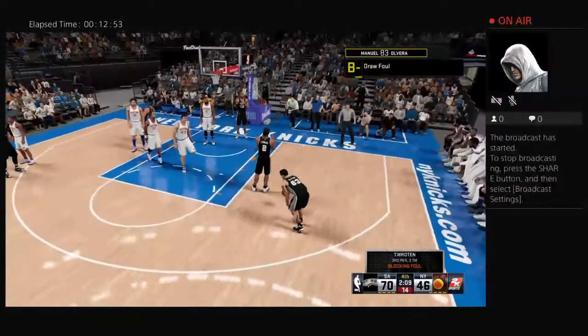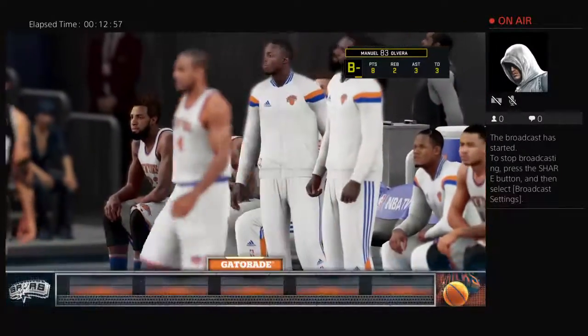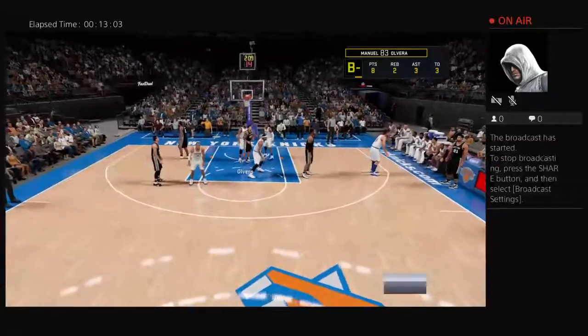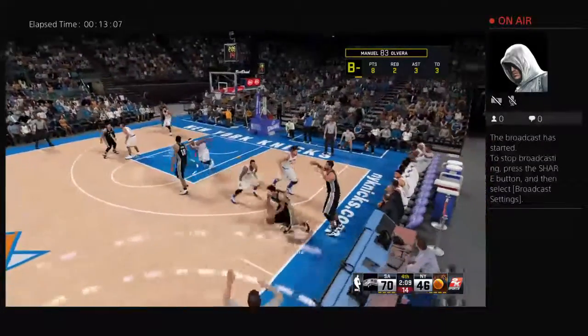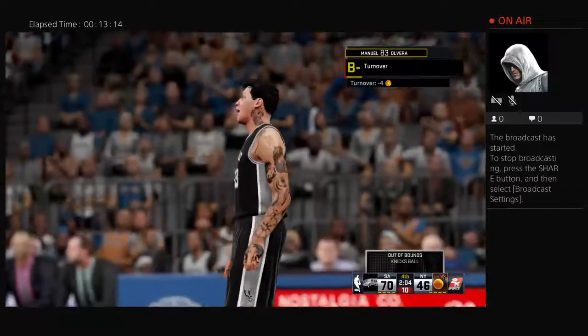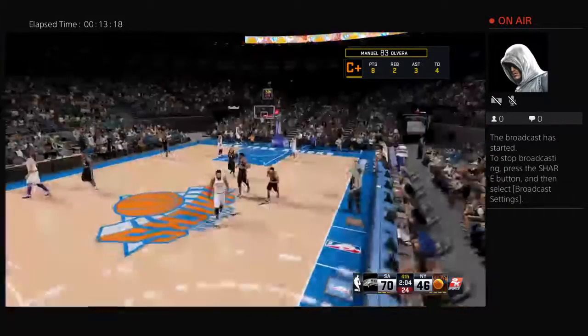Stick it to him. That's his 3rd personal foul. 3rd team foul. Substitution for the Knicks. Josh Smith. Derek Williams. Aaron Afflalo. Inside. And out of bounds as the Knicks gain possession. No clue where that pass was going. That is a brutal turnover.